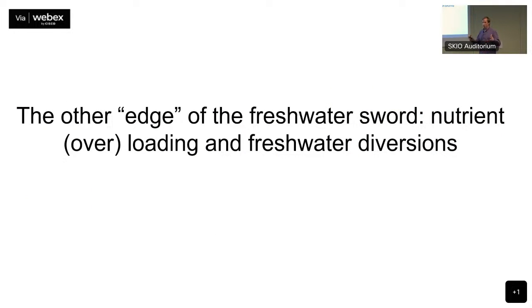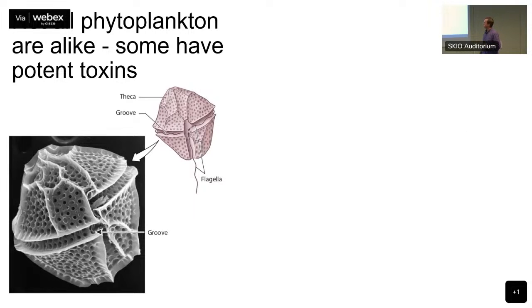So far we've only talked about the good things in terms of freshwater influence, and now I'm going to shift to the other side of the sword, where these are the things that could be not as good for the ecosystem. This includes too much nutrients in the environment, then also we'll get into some cases of freshwater diversions. And so I've only talked about basically the good phytoplankton, the diatoms that help the copepods proliferate, but they're not all the same.